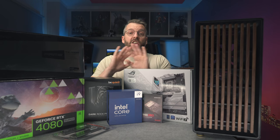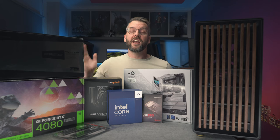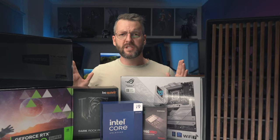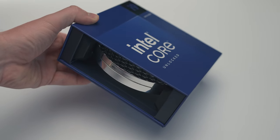With Intel, this is a non-issue. I plug the RAM in, enable XMP, and that's the end of it. But isn't this CPU overkill for mostly a gaming system, you might ask? Well, yes, it is.